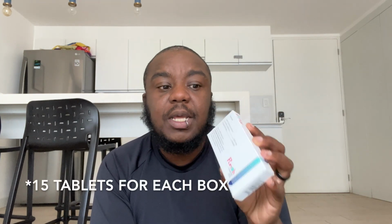So I got my losartan, the same thing, 15 milligrams for each box, and this cost me, I want to say, like 35 pesos, something like that. It was much cheaper. So I got 3 months' worth of these, way cheaper. Then I also got my amlodipine.